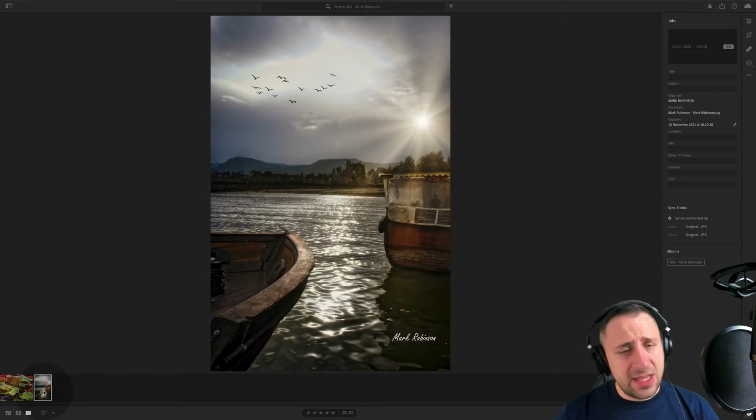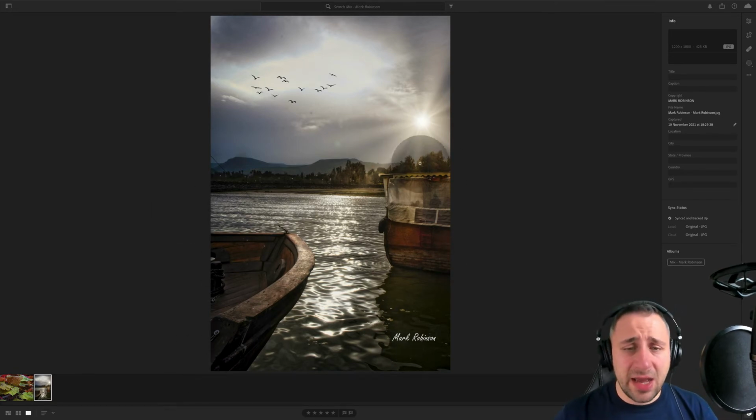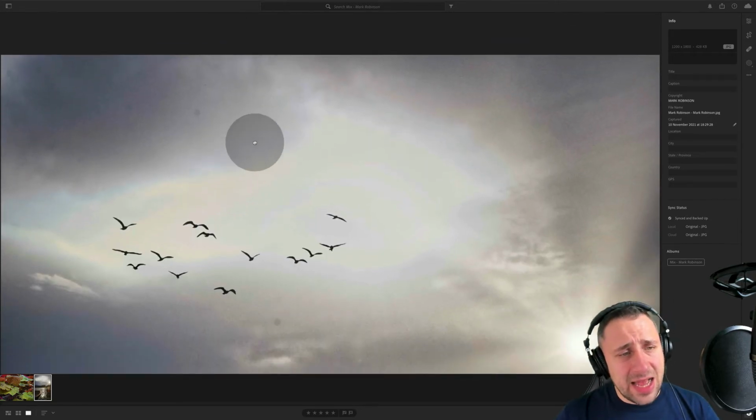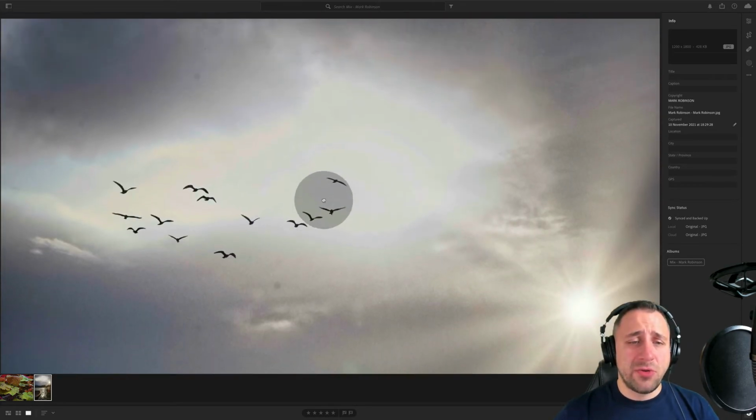And then we have this picture right here with the river and the birds on the top. My first impression, I think it's a shame that you're missing part of the boat here and then part again here. And then I can see lots of sensor dust in the sky. So obviously here, here. Something really to work on.